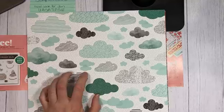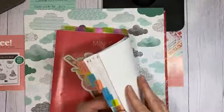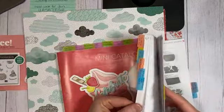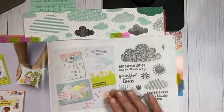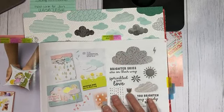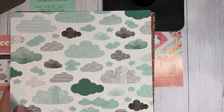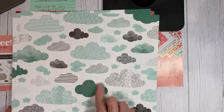Now remember, this coordinates with, let's find it here. It's called the Brighter Sky. I don't know what page it's on, but I'm going to go to that index, page 51. And it's right here. So this paper coordinates with this bundle. So you're going to want to get that bundle. All right. So you get 2 sheets and it's 12 by 12. So there's the first 2. So you can use the dies to cut out those clouds.